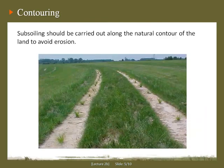It is essential that subsoiling be done following the contour of the land and following topography to avoid water erosion. After heavy rains, water can actually follow the till lines and subsoiling channels and actually blow out or uproot seedlings if planting rows go against the contour on sloped ground.